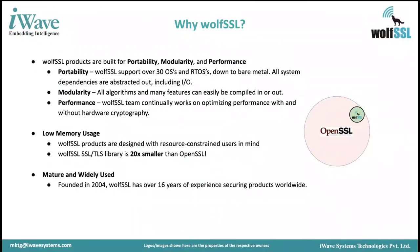Portability, like I mentioned, we support over 30 operating systems down to a bare metal environment. We've tried to abstract out all system level dependencies, including things like IO. So if you need to run TLS over something other than TCP/IP, maybe serial or proprietary transport, that's something that's very easy to do. Modularity, all of our algorithms and features can be easily compiled in or out based on one preprocessor define. And performance, our team is continually working on optimizing performance, both in our software-only code and in our integrations with hardware cryptography.